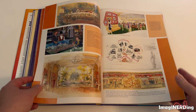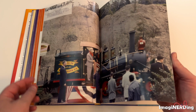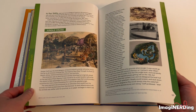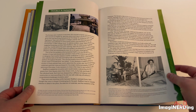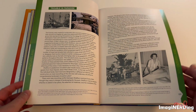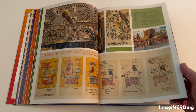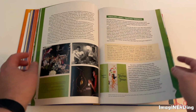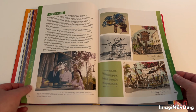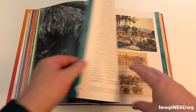Okay, so much artwork, so much going on in this book. Oh, these photographs are gorgeous. Wow. Okay, I'm two and a half minutes into this video and not even halfway through the book because I am going through it very quickly. This is spectacular. I mean, Disneyland now has been around for 70 years. It set the bar for theme parks around the world.